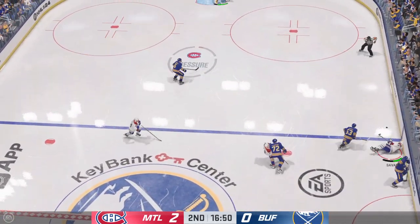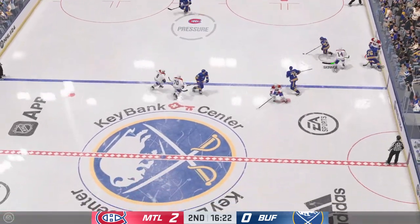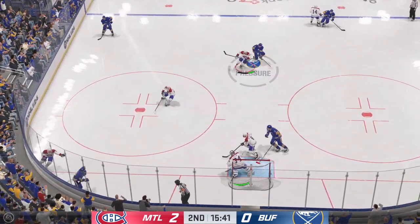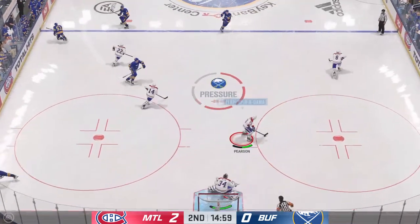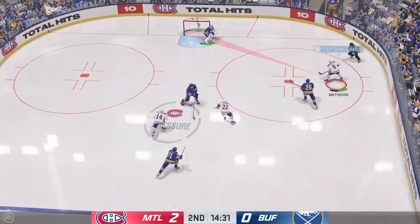Certainly was lined up perfectly, body on body, weight distributed right in there. The Sabres are in transition. Buffalo's got the puck along the wall and loses possession after a solid hit. And he loses control here. And just a good old-fashioned solid body check on the play.